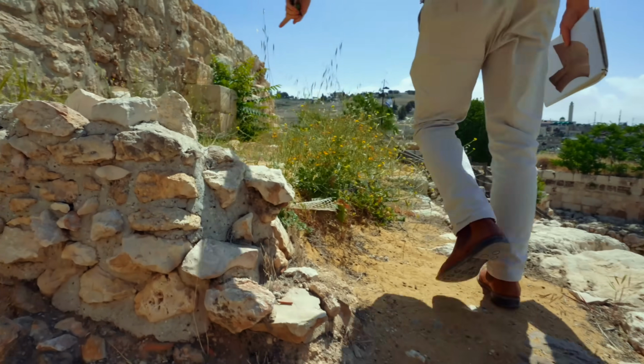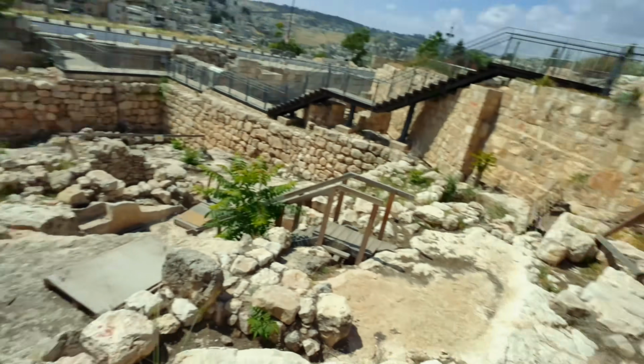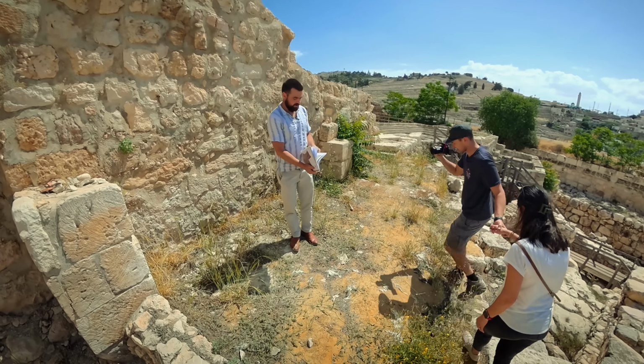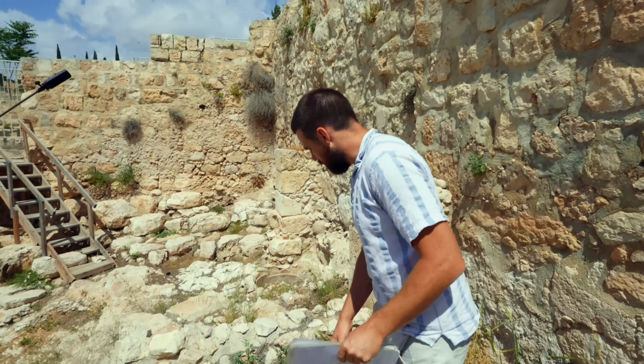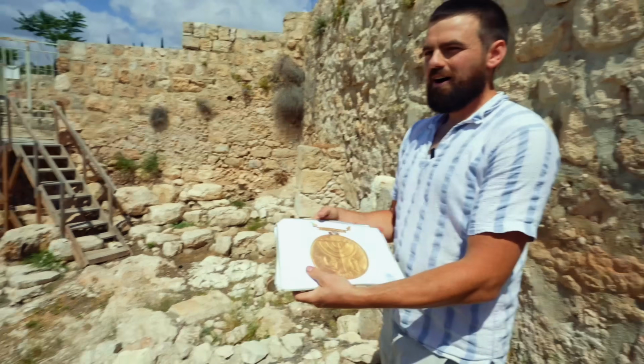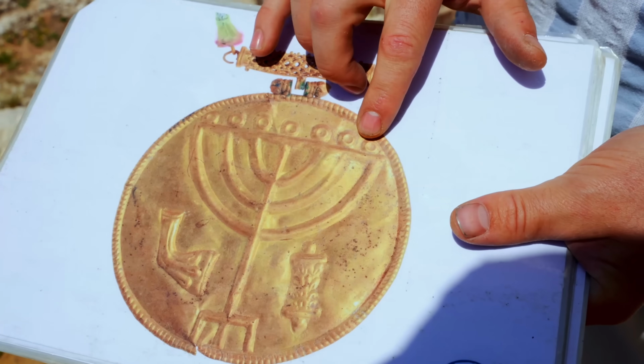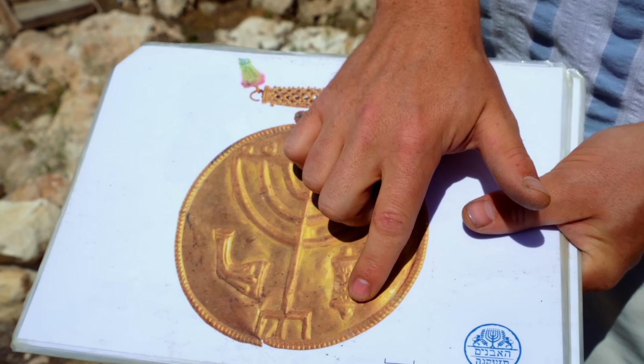So let's start going this way. I just want to point out something down here. This area we're standing on, one of the most significant gold hoards ever discovered was found right here. No way. Let me show you a picture of the main piece. This is the gold menorah medallion. You have a 7-branched menorah, you have a shofar, and you have a Torah scroll.